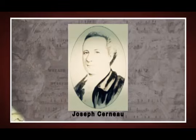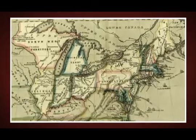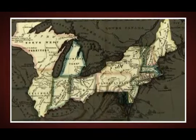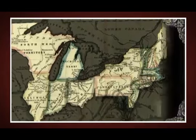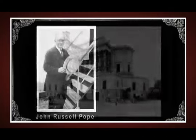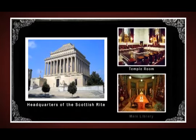In 1827, a territorial agreement was reached between the northern and southern jurisdictions, designating the 15 states north of the Mason-Dixon line and east of the Mississippi River as the boundary line between the two jurisdictions. In 1911, construction began on a new headquarters building located at 1733 16th Street Northwest in Washington, D.C. The architect, John Russell Pope, was also designer of the National Archives and the Jefferson Memorial. In 1915, the House of the Temple was completed and has served as the headquarters of the Supreme Council, Southern Jurisdiction ever since.